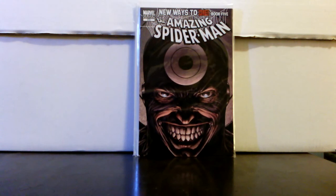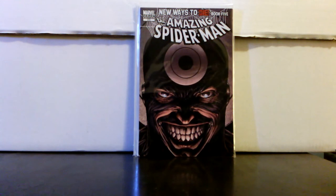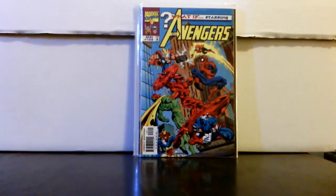I believe I just showed this one from a con that I went to, and I bought it for like $6 or $8, I think. So glad to get that one for $1. Add it to the collection. Really surprised to find this one. I don't know if I've ever even seen this book in the wild, maybe one time at a convention on a dealer's wall. What If, starring the Avengers number 108, the Carnage Surfer cover. Really tough to find. Got that for $1.